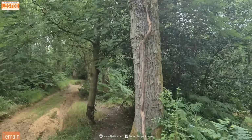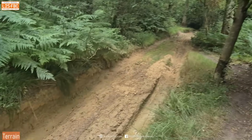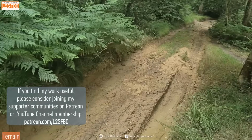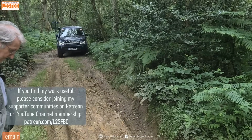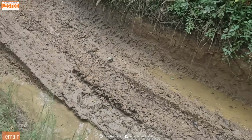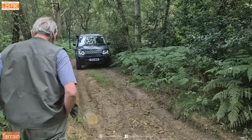There it is. So the people using this track will look at that stick and go, aha, that is a depth gauge stick. We can declare this one drivable because the entry is shallow, the exit is shallow. We're not going to run out of ground clearance, particularly not in a fully independent suspension Discovery. And we're not going to run out of traction either, because it's very, very hard bottom there. So we can continue.